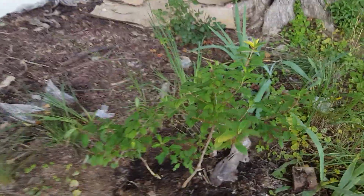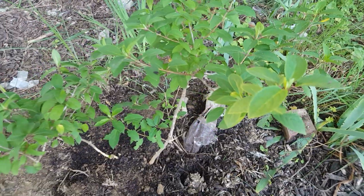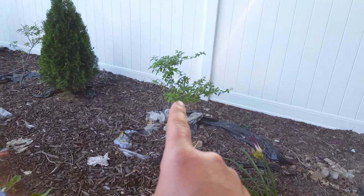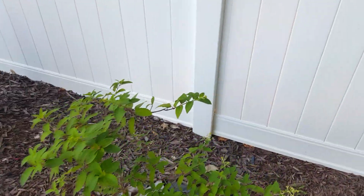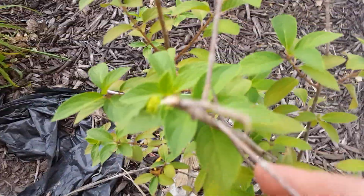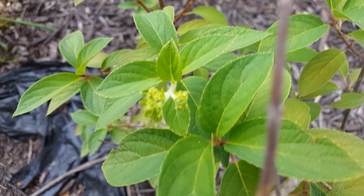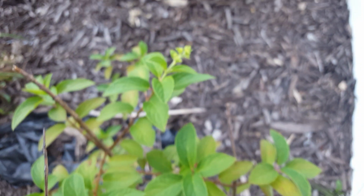This other one is a hydrangea. I'm not sure the variety or the type, but I know it is the same as these. This one and this one. And I was excited about this. These were transplanted over here last summer, and they looked a little rough. But they do have buds forming. I don't know if that's coming out on camera very well, but they do have buds. So that's exciting.